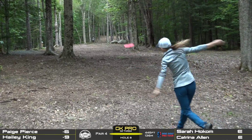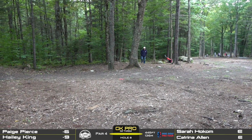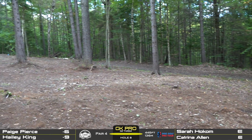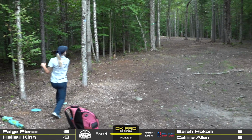Going with the sole here. Hyzer flip, just a tiny bit of turn. Just feels so easy. I really am confused by the 3 sidearms on this hole. I told him too. I told him. Yeah. Like, Hailey, what are you doing throwing sidearm here?